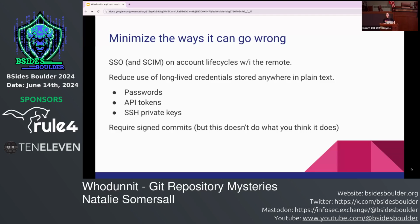Yeah, is there a question? Yes, system for cross-domain identity management.